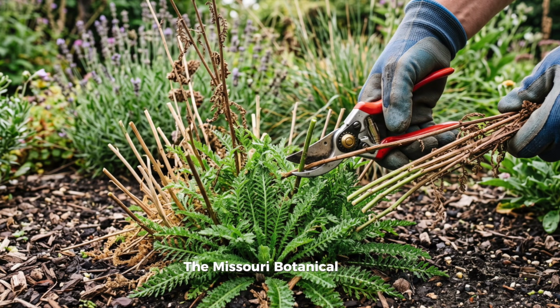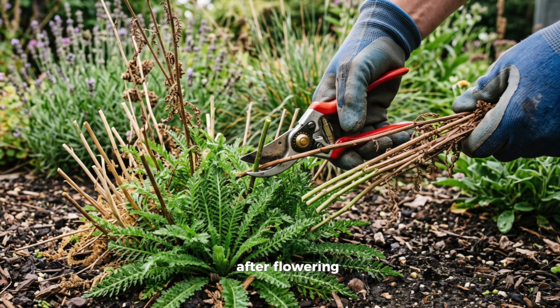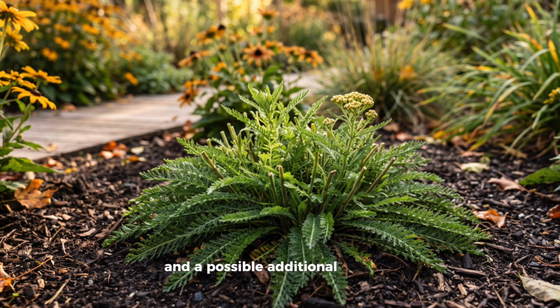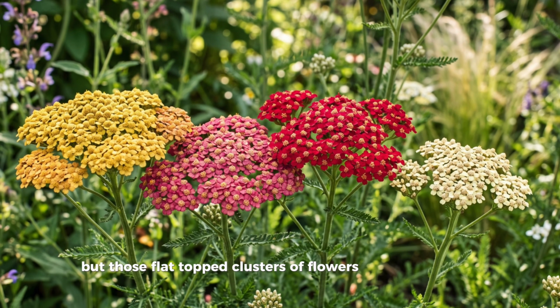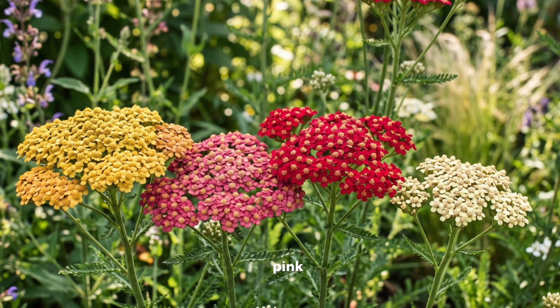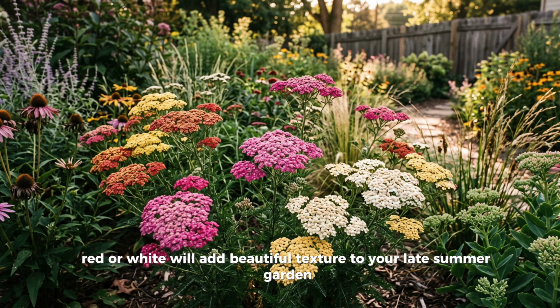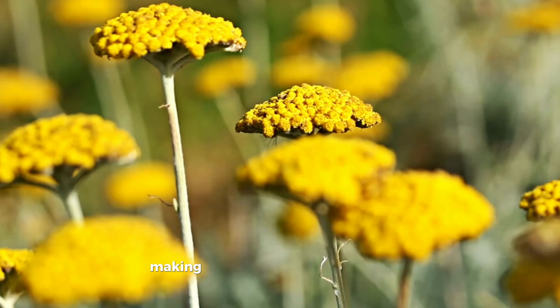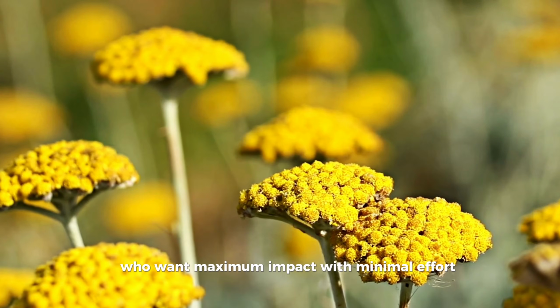The Missouri Botanical Garden actually recommends cutting the plant back to basal leaves after flowering to tidy the planting and to encourage new foliage growth and a possible additional fall bloom. The second bloom will be a bit more modest than the first, but those flat-topped clusters of flowers in shades of yellow, pink, red, or white will add beautiful texture to your late summer garden. Yarrow is also incredibly drought-tolerant and low maintenance, making it a perfect choice for gardeners who want maximum impact with minimal effort.